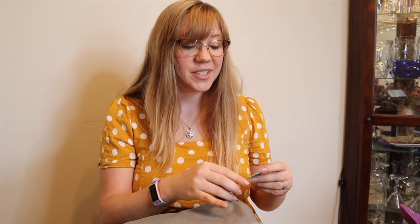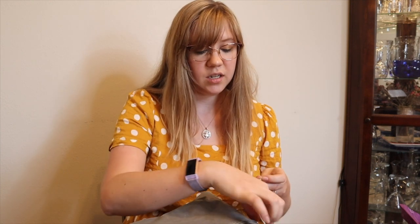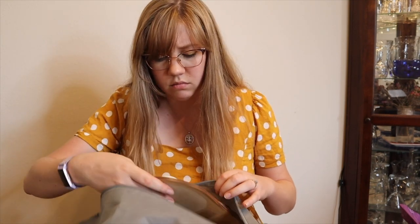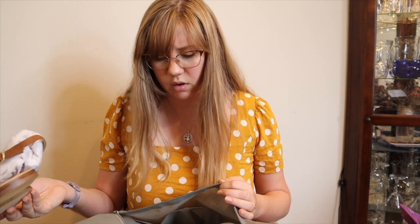Okay, so these first ones are a pair of shoes. They are by Market and Spruce, and they are the Irene Strappy Sandal in size 9, and I got the color Cognac. Oh. I don't think these are the ones that I purchased. Did they send me the wrong thing?